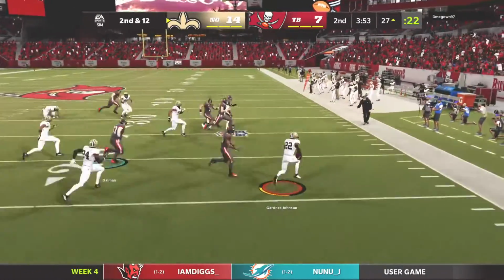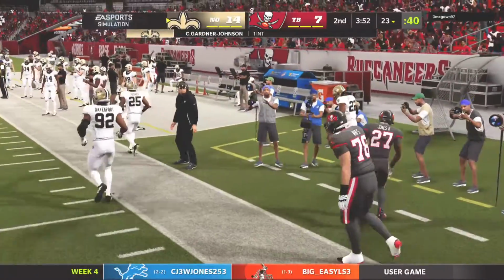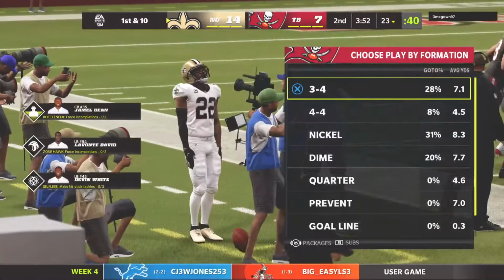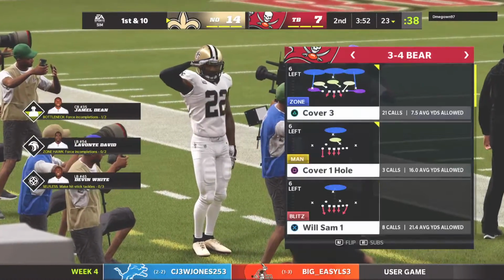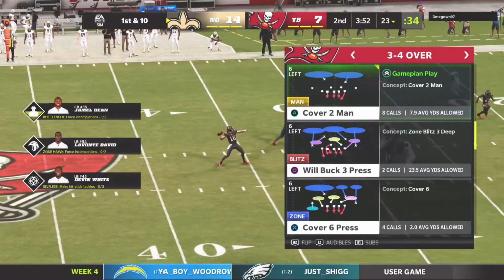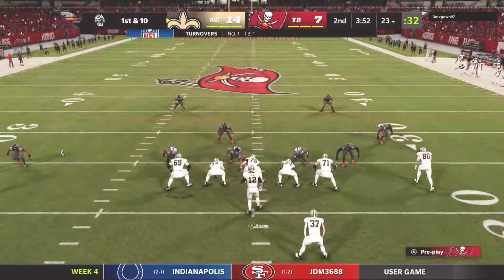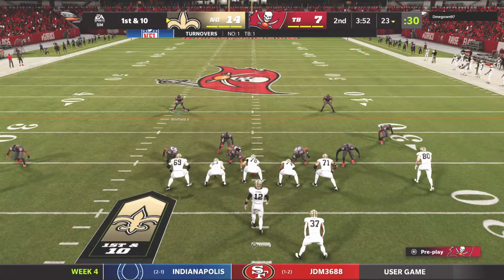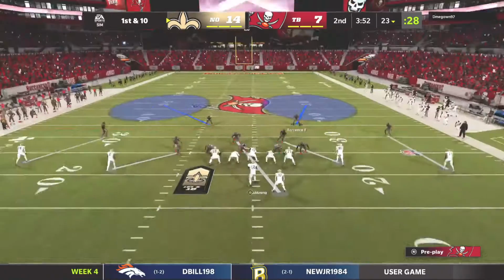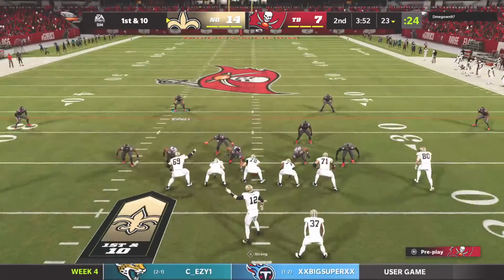Chauncey Gardner-Johnson with a pick. And the Saints are going to get the football here at their own 23. So this is something we didn't see at all from this offense in the victory last week. That's a turnover. They didn't have any, but giving the ball away here in the opening quarter. I love the surprise in your voice because it's exactly what you stated. Didn't see it last week, but it was a key to their win. And it'll be a key to this game as well, protecting the football. Didn't get it done there.